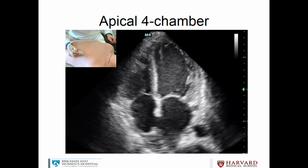The next view we can obtain is the apical 4-chamber view. We will slide the cardiac probe to the point of maximal impulse, and have the probe marker pointing to the left side of the patient. In this view, we get a long axis view of the heart and are able to visualize all 4 chambers.